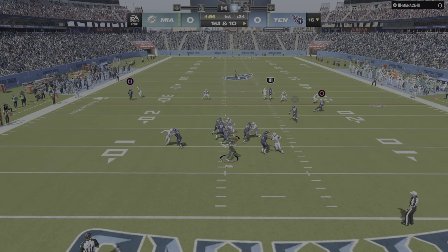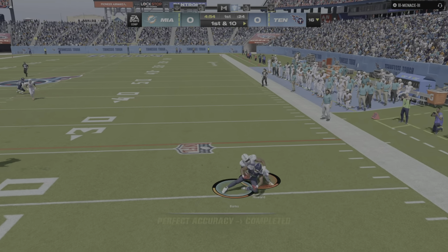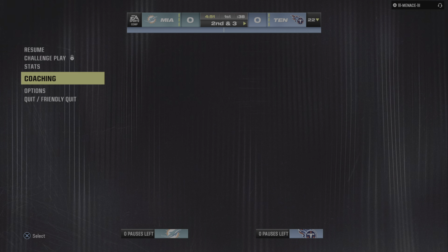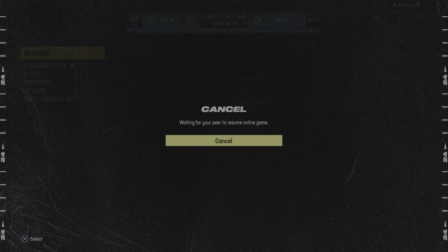Willis going to look to throw for his flag. That's complete to Traylon Burks. Don't quit. Don't quit.